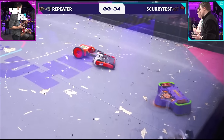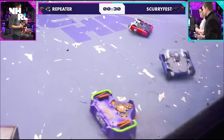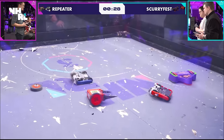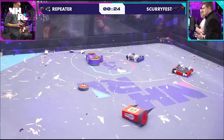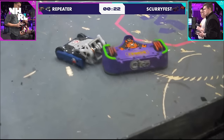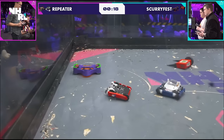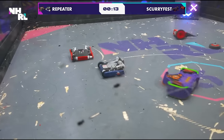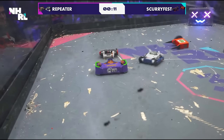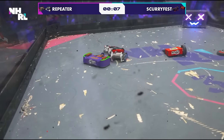Now, all of Scurry Fest is moving, but it does look like the red half of Repeater is not, and the blue half is not making much sense right now in the box. No, their maneuverability is toast on both halves, unable to really get that control they've been showing all night. Scurry Fest, on the other hand, still going super strong with the larger half of their robot. Yeah, Miles really pulling out his full strategy in this one. He's not left anything up to Robert Rund. Wow.